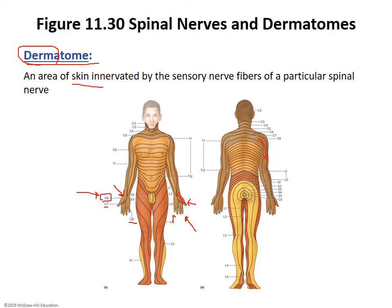Or they would come in and say, man, my pinky, it's always cold. My pinky and my ring finger up to my wrist, they're always cold. That's C8. So I know I can start looking at that area to find if there's something wrong. And so that's what dermatomes are.